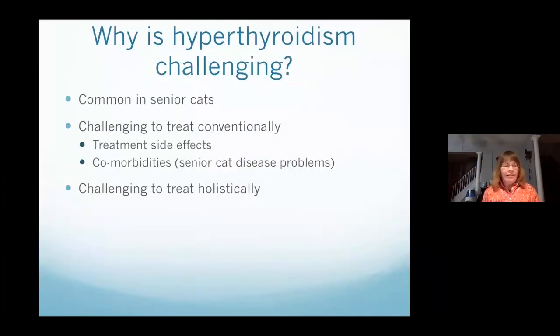So why is that a challenging disease? What's challenging about it? Well, first of all, it's common. That can make things easy to treat or harder to treat. In this case, it makes it harder because it's difficult to treat conventionally. There's a lot of side effects of the conventional treatment. And a lot of our older cats have other problems, which can make it hard to diagnose accurately, and can also make the cats have more troubles with the different conventional medications. And it's challenging to treat holistically as well because it doesn't always respond as well as we would like.